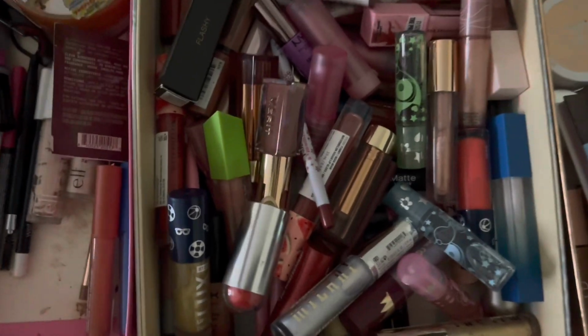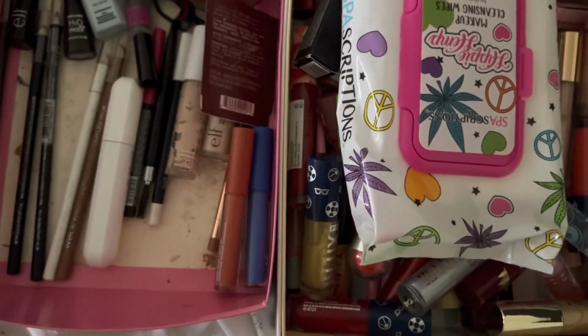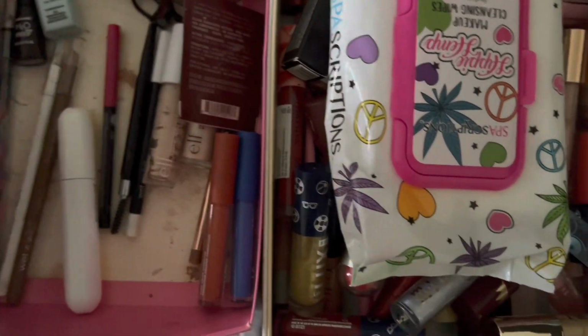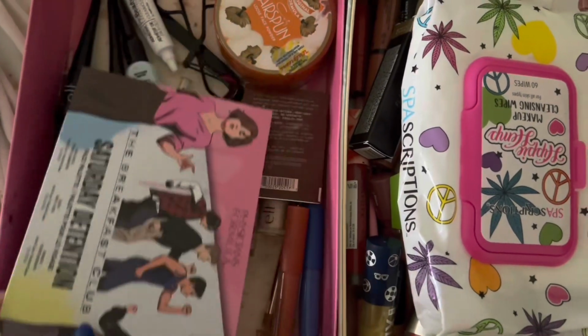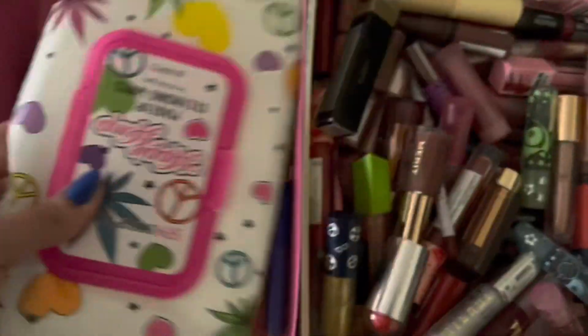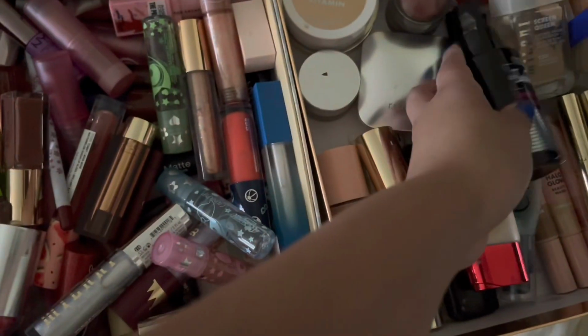So this is the face palette. I put it over here because it's what I use when I'm filming. My wipes, because, you know, to clean our hands and the makeup. So basically here I'm trying to organize the way I can feel comfortable when I'm filming. This one, like I said, I'm loving it.